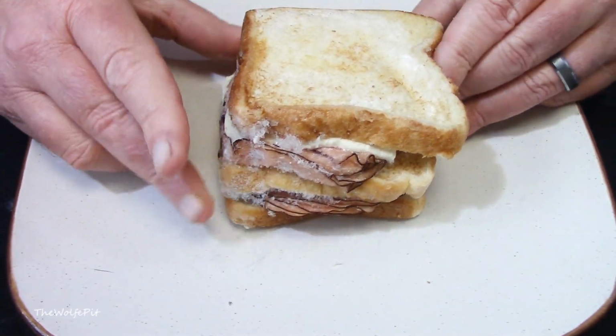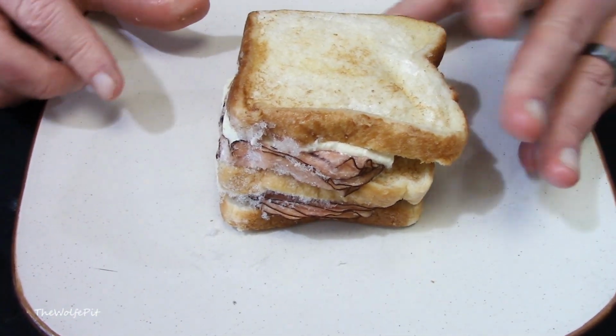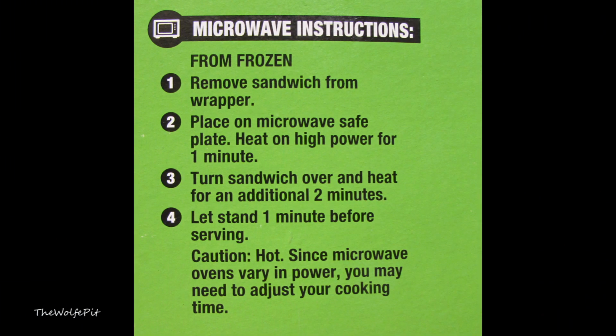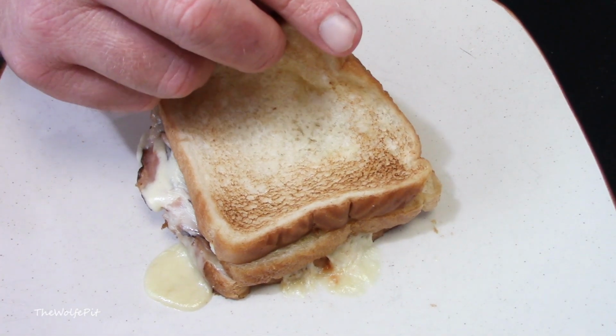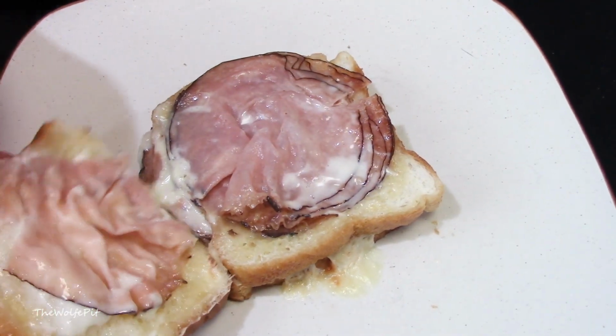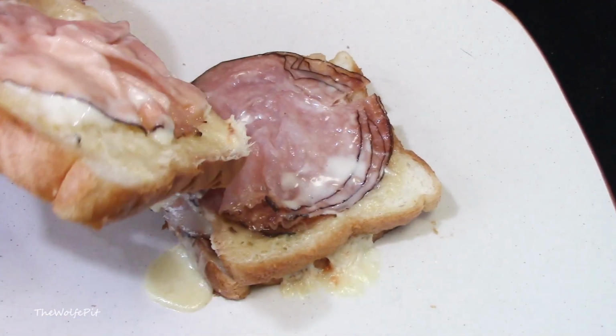Like I said in the beginning, this is a microwavable sandwich and it's the only way they recommend you cooking it. Remove the sandwich from the wrapper, then place on a microwavable safe plate and heat on high for 1 minute. After cooking on high for 1 minute, flip it over and cook on high for another 2 minutes. Then let it stand for 1 minute before serving. After cooking for a total of 3 minutes and resting for another minute, our sandwich is ready. So let's pull it apart and see what it looks like inside.